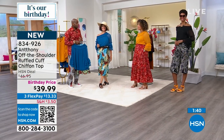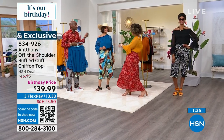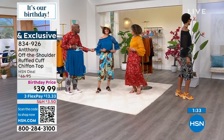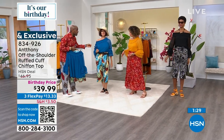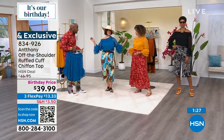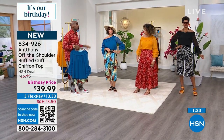I saw this top, and it's one of those tops that you see on HSN.com and think it looks really cute. And then you see it on the fabric, and you're like, oh, the fabric is beautiful too, because it has that texture to it, and that really nice breezeway. You have a fully lined body, so you don't see anything, but the sleeve is a little sheer. You have a whisper of sheerness, which is nice.